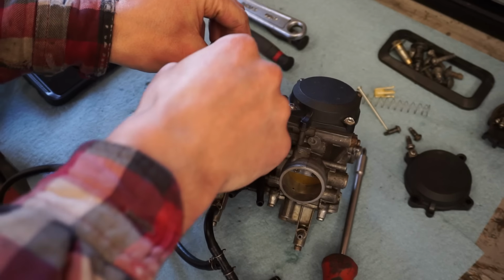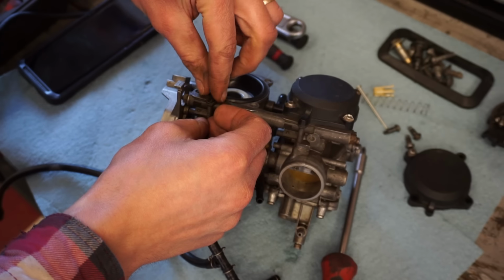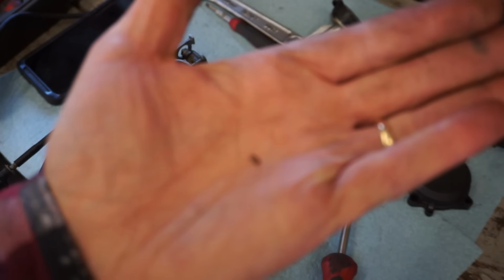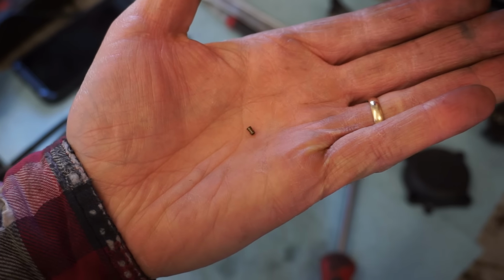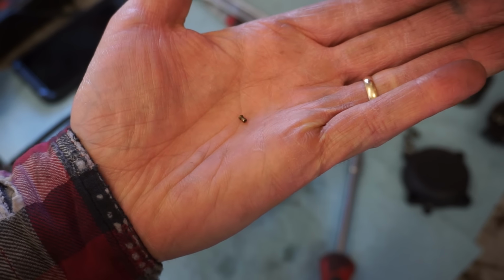Alright, so I looked it up, and the diaphragm should have that little brass piece in there. We will have to find that for it. So this little brass jet right here is supposed to be in the other diaphragm too, so I wonder if that's the problem. We'll switch diaphragms and check once we get this other carb cleaned out.